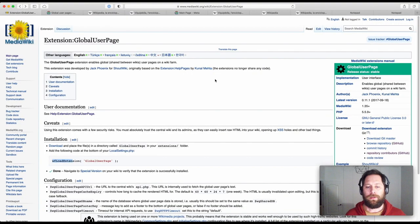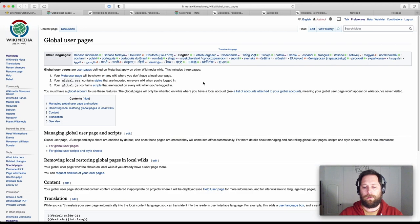Hi folks! GlobalUserPage is a MediaWiki extension that enables global user pages on a wiki farm. By default, on each wiki you log in to, you can create a user page, a different one that is. This extension allows you to have one single user page that is shared across wikis automatically. At Wikimedia, users with an account can create a user page for all Wikimedia projects on MediaWiki, as you can see in the documentation.